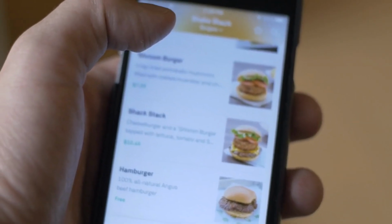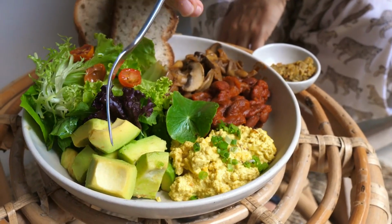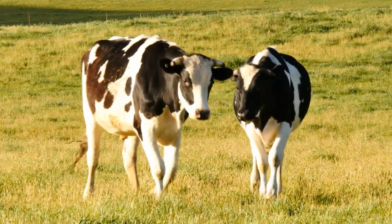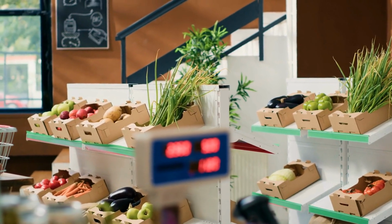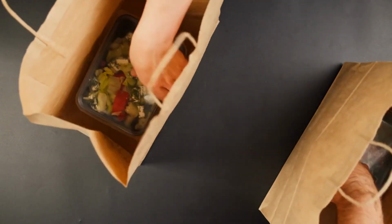Another smart strategy is to go plant-based a few times a week. Not only is this good for the environment, but it can also lower your grocery bill. Meat and dairy production use more resources than plant-based foods. According to a study by Oxford University, switching to a plant-based diet could reduce an individual's carbon footprint from food by up to 73%.